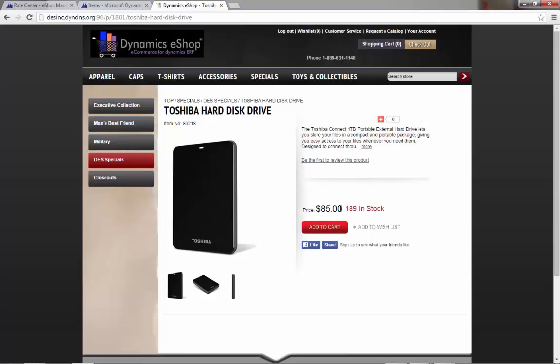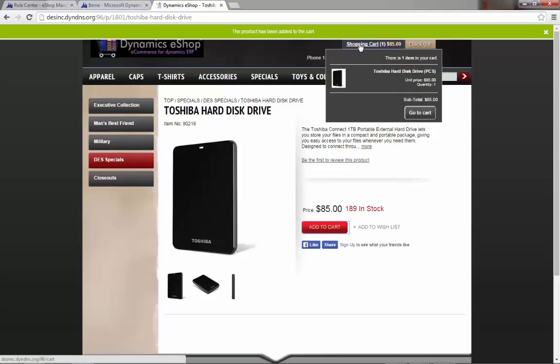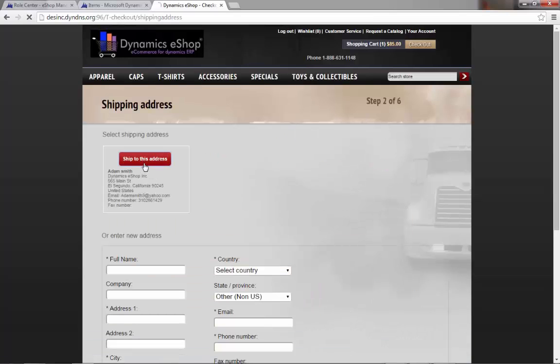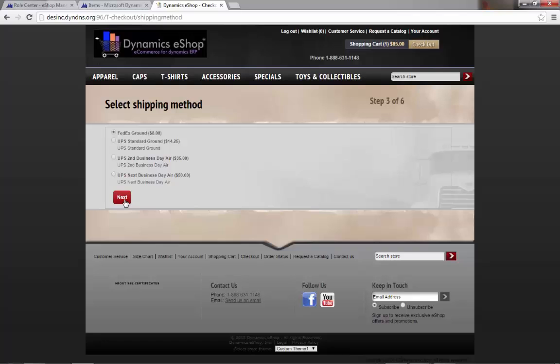We open up our familiar Toshiba hard disk drive. Now we're back to retail pricing, the $85, as opposed to the customer-specific pricing. So we add that to our shopping cart, and we begin our order. This is all the same as B2B, so we'll continue on. Same with the ship-to address and the bill-to address. There are no changes here. The shipping method is all the same.